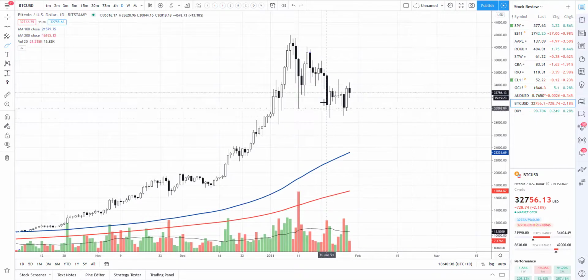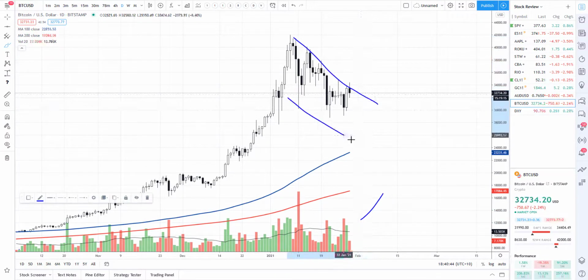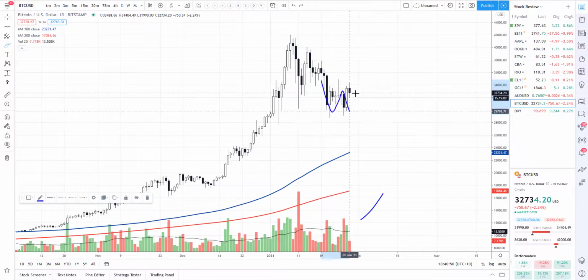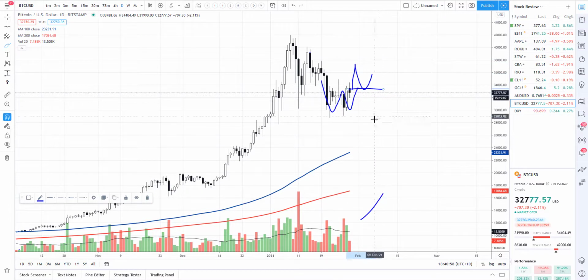Bitcoin, I still think it's going to come back down a little bit lower. Volume is still dropping off a little bit, still creating lower highs, still creating lower lows. I'm still waiting for this dip to occur. I would argue that this is a very nice double bottom. However, if it breaks above, I would wait for a retest before buying into Bitcoin anyway on that one.